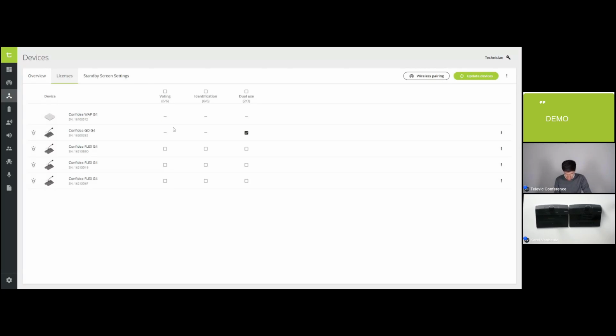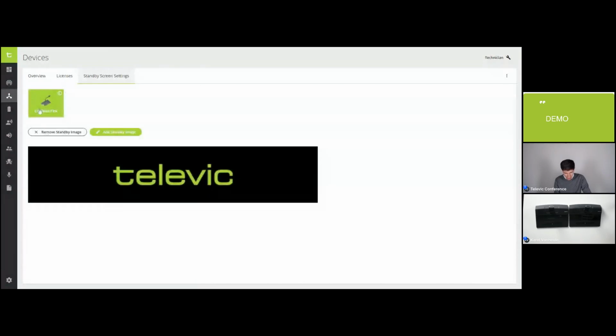So let's suppose we go back to a normal unit. And the standby screen, of course, is only possible for Confidea FLEX, so I cannot adjust anything here for Confidea GO.